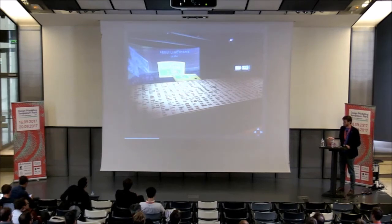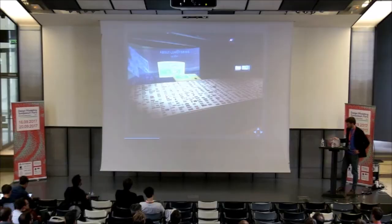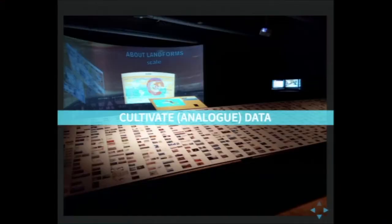Paper is almost better than a Word document. We wanted to cultivate this data. So we wanted to grow something out of this Word document. And so I'll zoom in a bit. So that's the kind of data in the document. It's very analog. It's an Excel sheet with manually colored fields and everything. And we tried to augment it by making it interactive.